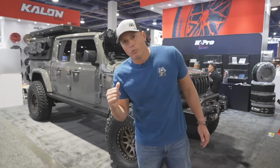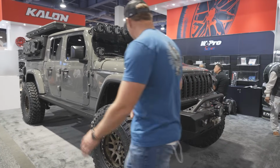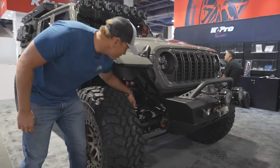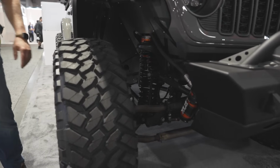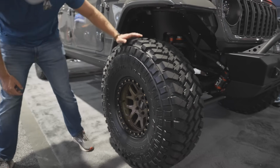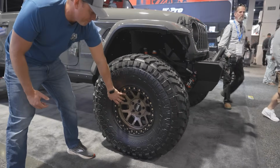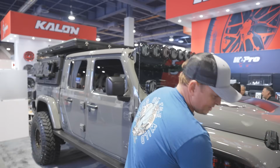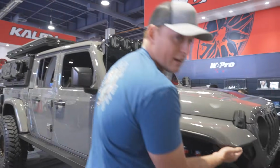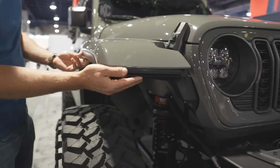Behind me is a sweet Rebel Off-Road Gladiator build, and some of the things that I like about it, you have a nice little spotlight in this section with the Fox 2.5 Performance shocks, coilovers right there. 40 inch tires with Threat Off-Road beadlocks. These are really cool looking. And one thing that I noticed on here, you got a little protective cover on the LEDs for the fenders, which, you know, if you don't want to get those banged up, kind of makes sense.